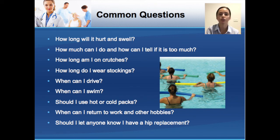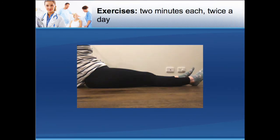Should you let anyone know you've had a joint replacement? You need to let any medical professional know, particularly if you're going to have any more x-rays or scans done in the future. Let the dentist know, because if they're going to do any major dental work or drilling, they'll likely put you on a course of prophylactic antibiotics. And lastly, just let the people at the airport know you've had a joint replacement before you go through the metal detectors. Now we'll go over some exercises.